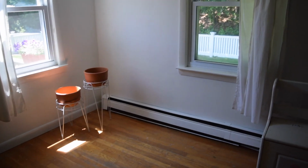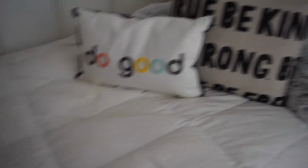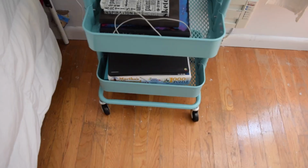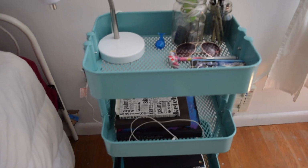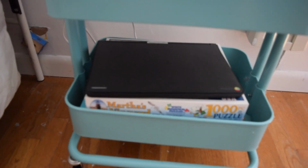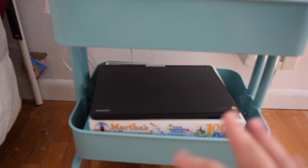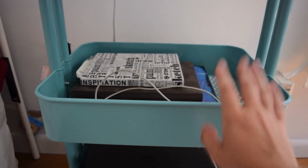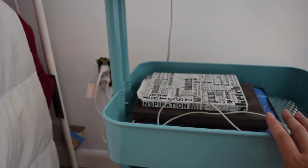Okay, so this is my room right now. I have my bed right here. I'm going for more of a simple, clean look. Over here, I actually got rid of even more stuff. I got rid of an artist case thing that had a bunch of paint and coloring utensils that I don't even use, so I wanted to get rid of it. Up here, I got rid of sketchbooks that I don't use. I don't need like 8 different sketchbooks.